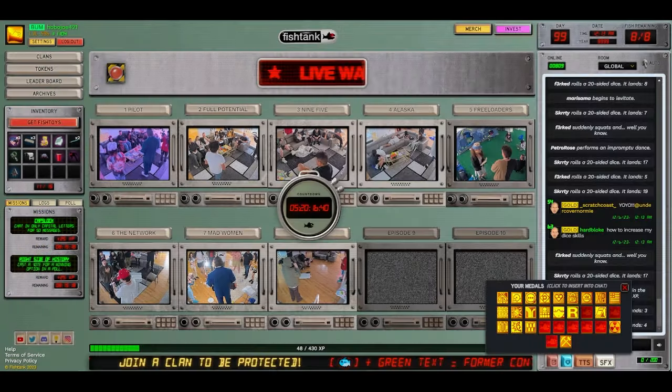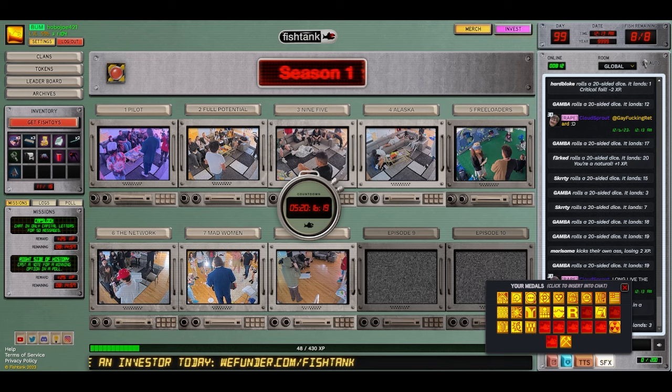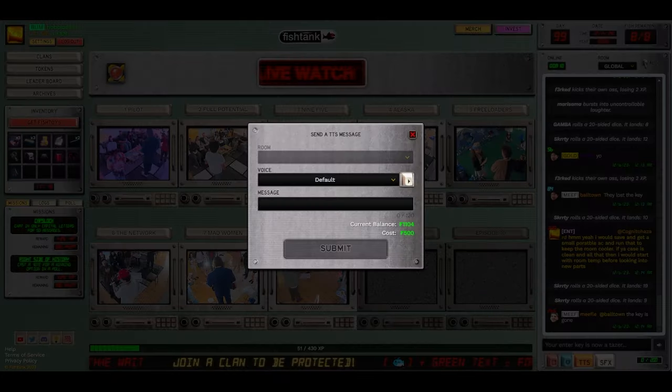If at all. At the bottom right, we also have a blue button for medals, further adding to the viewer's game experience with the sense of unlocking achievements for participating. To the right of the blue button is TTS.